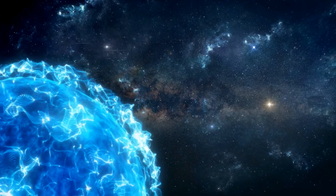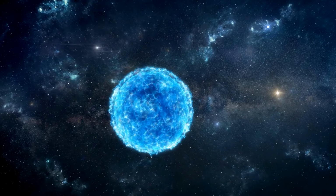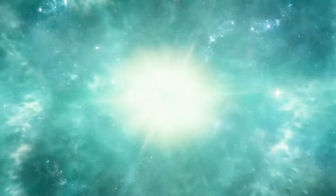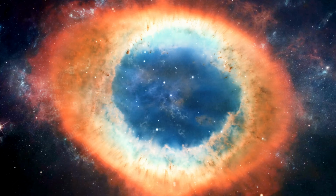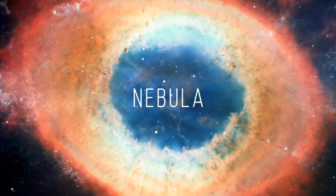And then, more than 1,000,000 times the mass of our planet collapses within 15 seconds. It happens so fast that an enormous shock wave causes the outer part of the star to blow up. It produces a blinding burst of light. This powerful blast is called a supernova. What's left behind is an incredibly dense core with a huge cloud of hot gas, called a nebula, expanding around it.